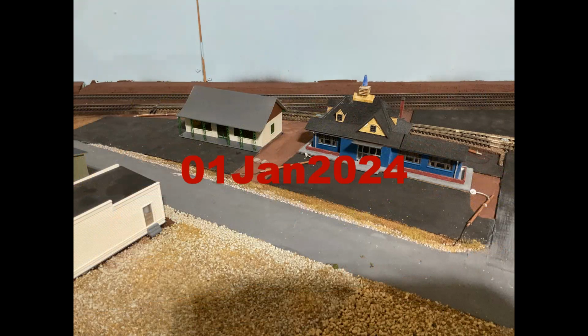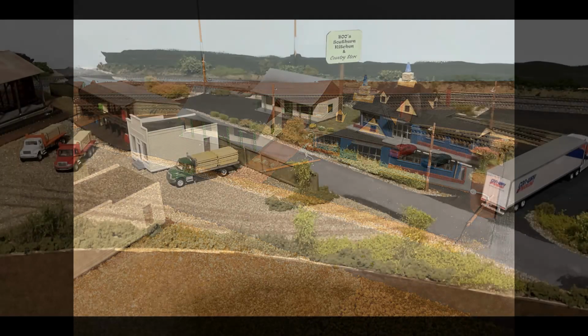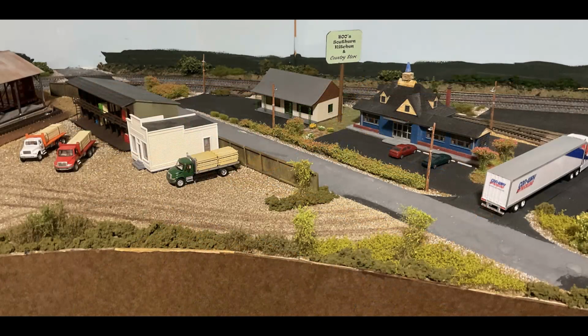Another area I worked on quite a bit is Boo's Country Kitchen and Country Store, and also the area going into H. Brown Lumber. You'll see a better picture of the H. Brown Lumber area coming up pretty soon as I show you what I did. So we'll begin over here at the entrance to H. Brown Lumber. One of the things I did is I removed the old gravel road I had there. It was quite not to scale, and I replaced it with some more to scale gravel and dirt. I used some pan pastels to try and simulate ruts going through. It doesn't look so good in the picture, but it looks pretty cool in person.